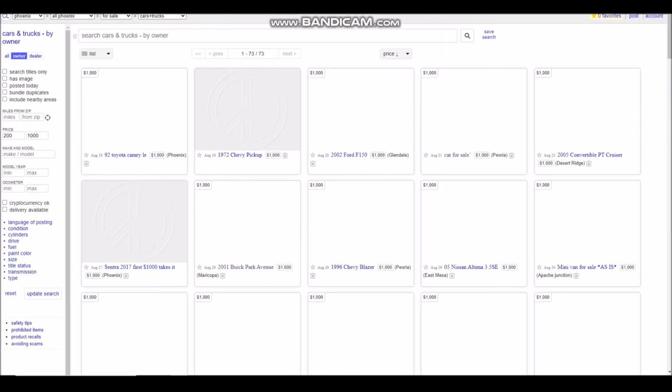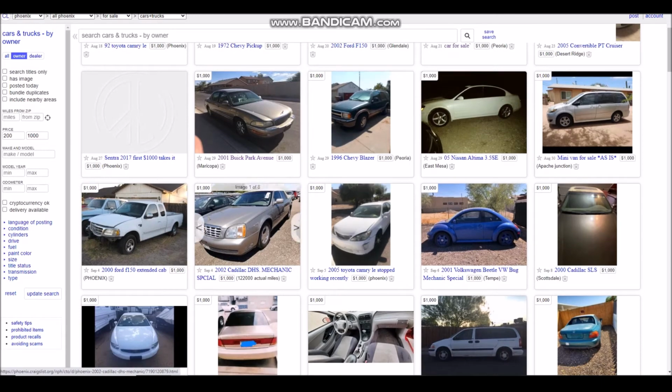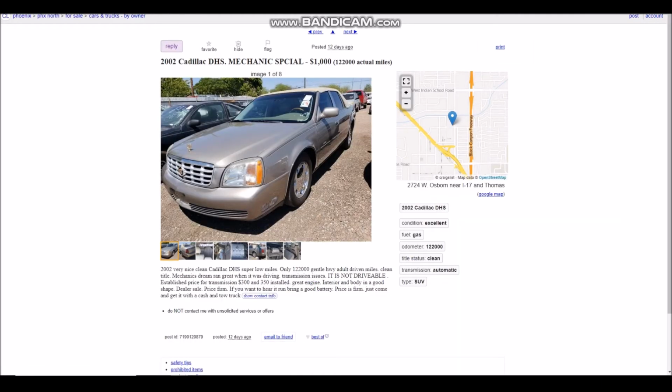So when you're looking at cars, look and find things that you're comfortable with, right? Mechanical specials are good ones. What's wrong with this car? It has transmission issues, right?